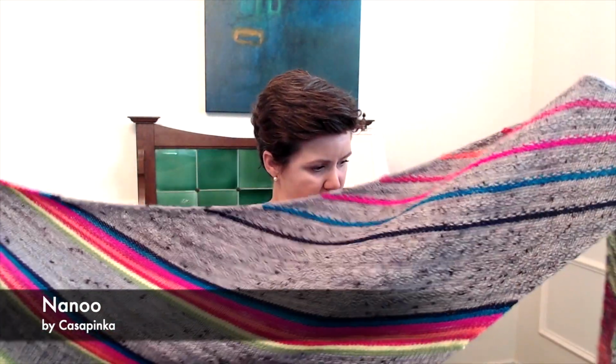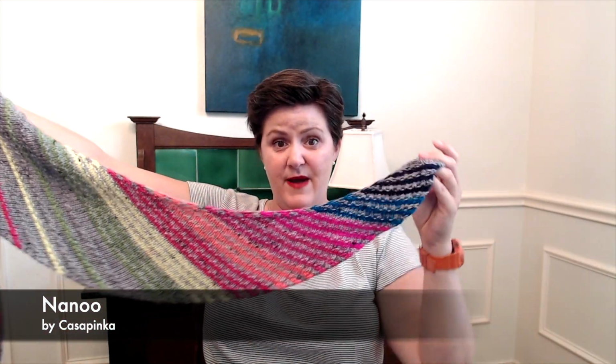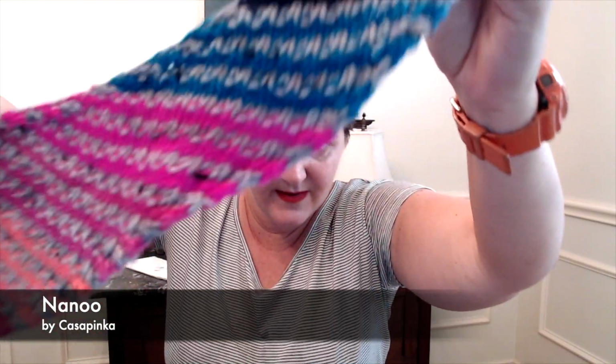I have the Nanu shawl by Casa Pinka. And I started this right as we went on quarantine. I think I started it at the end of our spring break, and then we went on quarantine. So it starts down here. It's a DK weight shawl, and it uses 8 contrast colors and then a background color. And I'll talk about those in a minute.